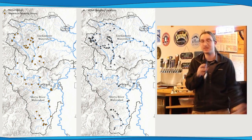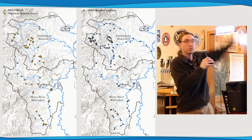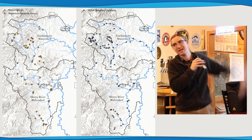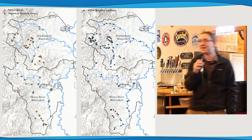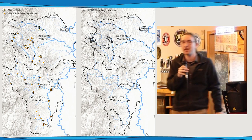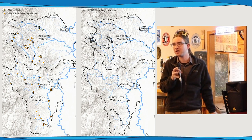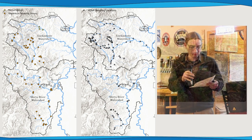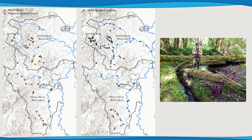So we're probably going to try to do something similar in the Luckiamute pretty soon, to get some more information about these agricultural areas. And you can kind of see those yellow dots at the top there. I don't know, it might be too small. We're going to add some sensors in the Teal Creek and Little Luckiamute parts of the watershed this coming summer. So we're always expanding and growing to better answer our restoration needs.